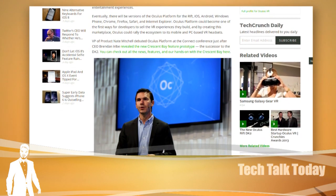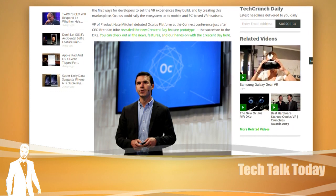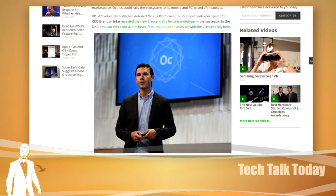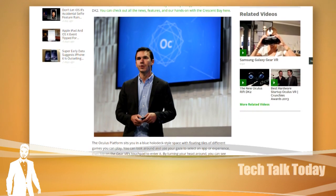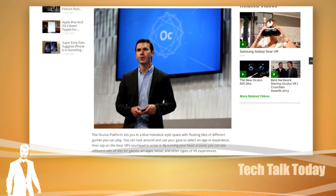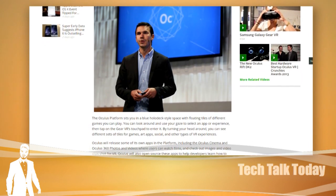Oculus Platform could be one of the first ways for developers to sell VR experiences they build, and by creating this marketplace, Oculus could rally the ecosystem to its mobile and PC-based VR headsets. What do you guys think? Is this what it's going to take to push virtual reality forward? It's going to take something like this.